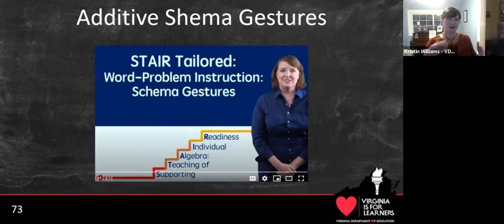So you really just get the kids to ask, well, what schema is this? And they can do the gestures with it. And it really helps to develop that understanding too. And you can even do them with number lines, like here's your greater number, here's your lesser number, what's the difference? So definitely take a look. And these are also linked in the document.